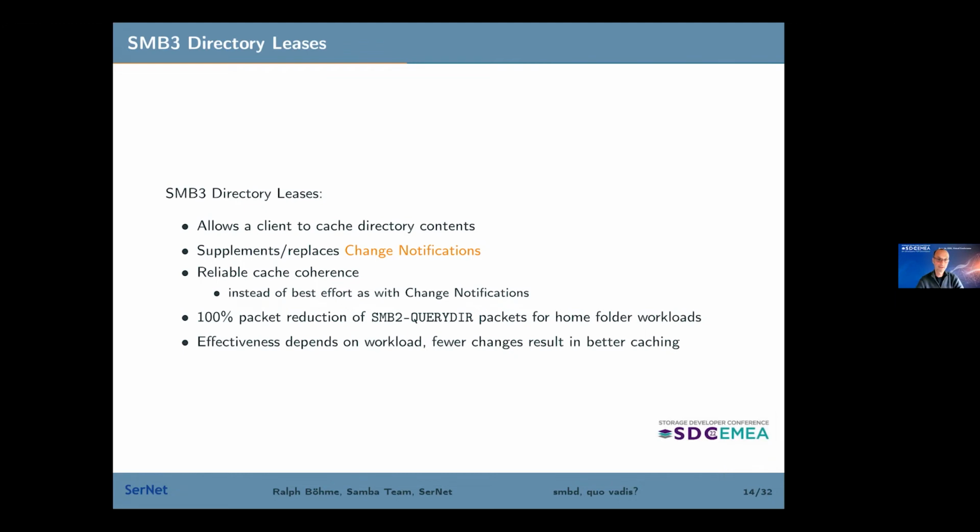So next on our list here is SMB3 directory leases. What are directory leases? Directory leases allow a client to cache directory contents. It's a supplement or replacement for change notifications, and it gives us reliable cache coherence, instead of just change notifications, which are basically best effort, without really reliable cache coherence.